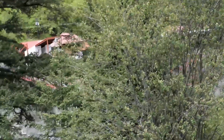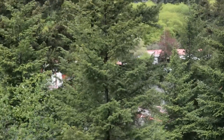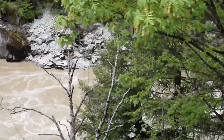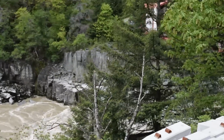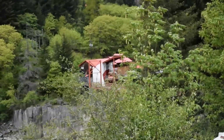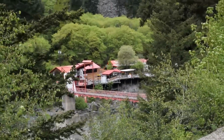So the water right now is at its lowest, right? We're in the month of May. The glaciers haven't started to melt. So right now you can see the water level is really low. However, on high water years, it can go up to almost that orange bridge that you see right there that goes across.